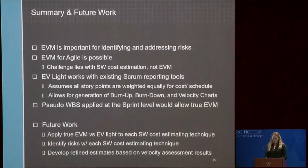So the use of earned value management within industry for Scrum and Agile software development projects continues to increase. The application of EV Lite to those story points provides a way for us to combine traditional project management techniques and Agile. And while it's certainly not perfect and has room for improvement, it demonstrates that the application of EVM for Agile software development projects is indeed possible and provides managers with a means to identify cost and schedule risks and issues within their projects.